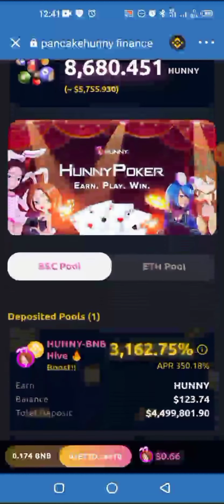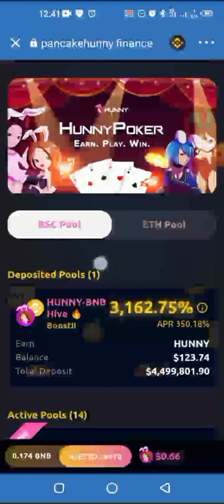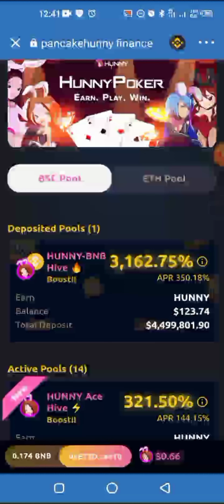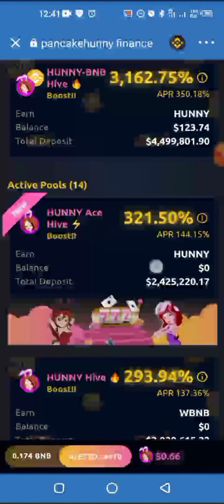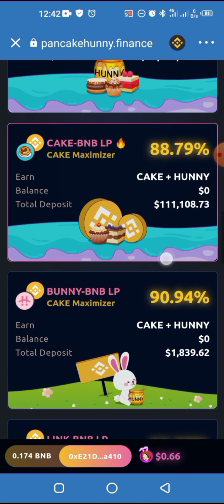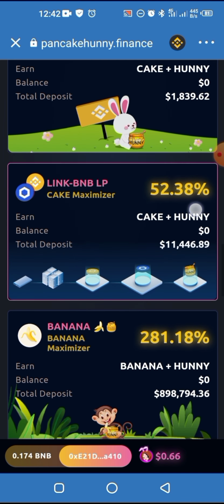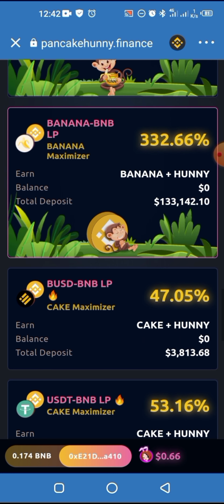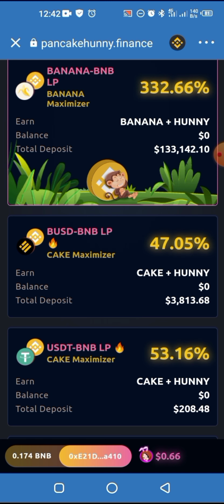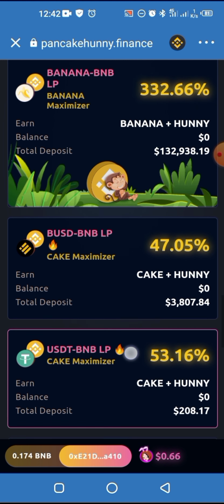They have something like a lottery similar to Pancake Swap. They have Honey Poker, and they are on the BSC and Ethereum networks. You could just come here, play around with this a bit. They have a Cake Maximizer, Cake BNB Maximizer also, Bunny BNB, Link BNB. We could check through this list to see if they have any of the LPs you currently own.